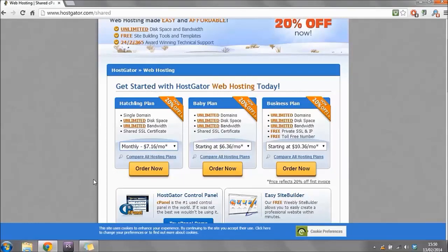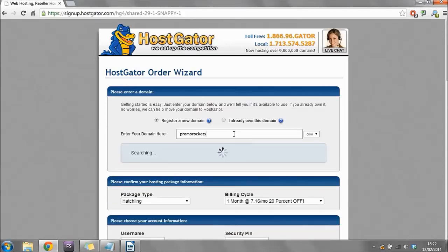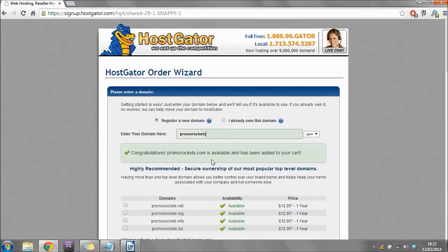Once you've decided on the plan you're going to go with and how often you'd like to pay for it, just click Order Now. Once you do, it will bring you here, and this is where we're going to register the new domain name for our website. So just click here and type in the name you'd like to register as your new domain, and make sure that it comes up and says that it's available.